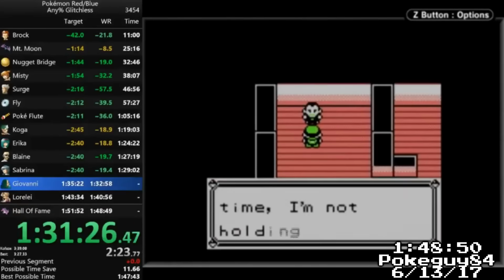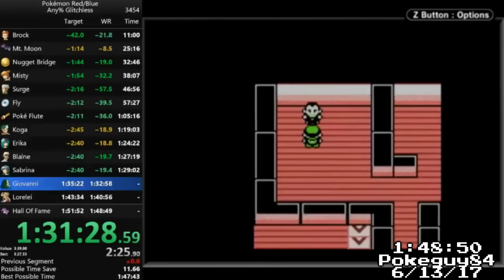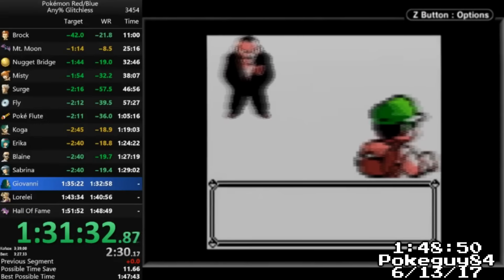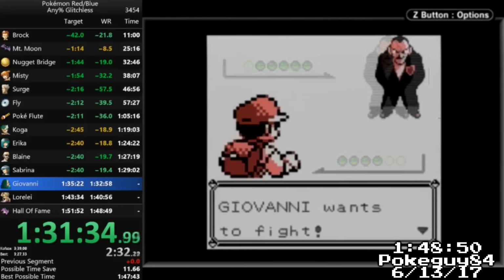The large time save over the previous record mainly came from a different late game route that involves fighting Giovanni first and getting Earthquake later, so you skip having to fight an optional trainer. But lately, PokeGuy has been trying to push the record even farther by using a trick known as extended manipulation.